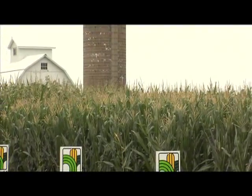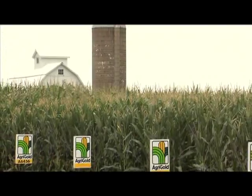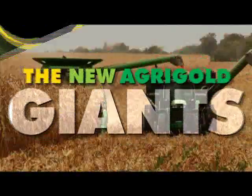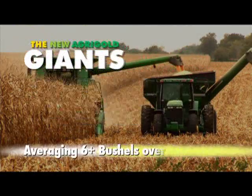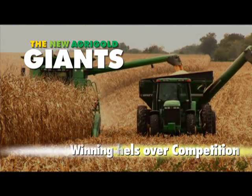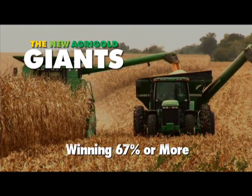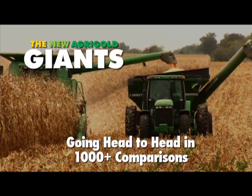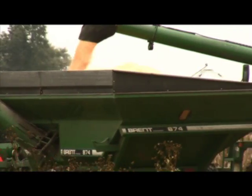At AgriGold, we're creating new hybrids every year, and for this growing season, we've got some giants. What makes a hybrid a giant? Averaging more than 6 bushels over all competitors, winning 67% or more of the time, and going head-to-head in over 1,000 comparisons in their maturity. That's strict criteria for a new hybrid.